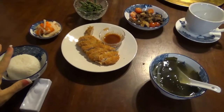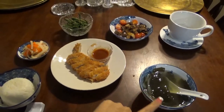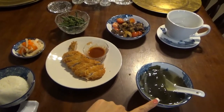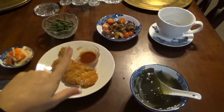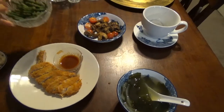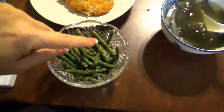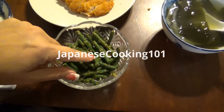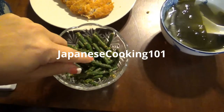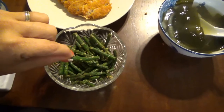Of course, we have rice on full serving this time. I only had half a serving at breakfast. Same soup from breakfast. You just saw me cook that up. The fried pork cutlet. This is green beans. I actually used Chinese long beans because that's the only ones they had in the Asian supermarket. And I have a homemade sesame dressing on there.